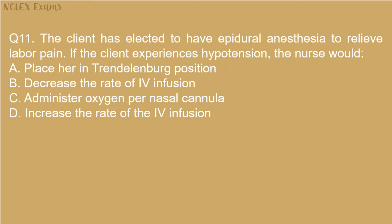Question 11. The client has elected to have epidural anesthesia to relieve labor pain. If the client experiences hypotension, the nurse would: A. Place her in Trendelenburg position. B. Decrease the rate of infusion. C. Administer oxygen per nasal cannula. D. Increase the rate of the infusion.